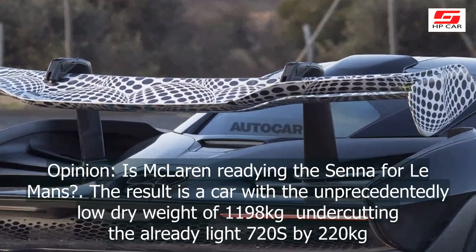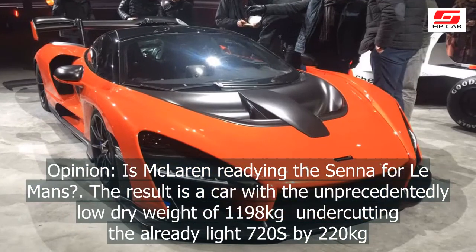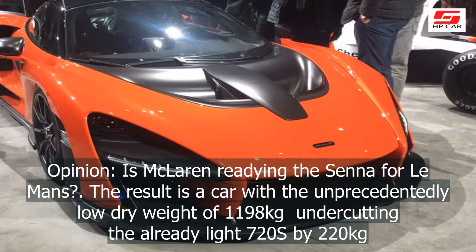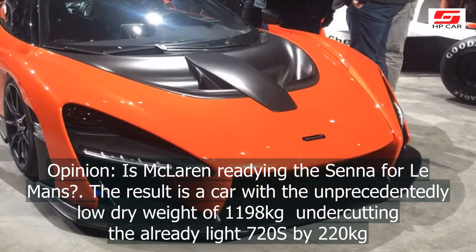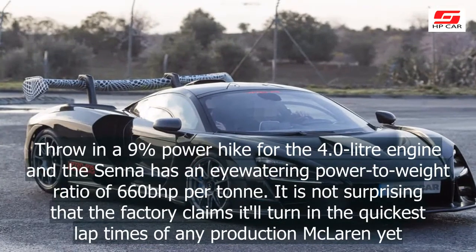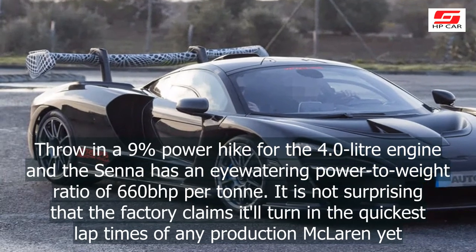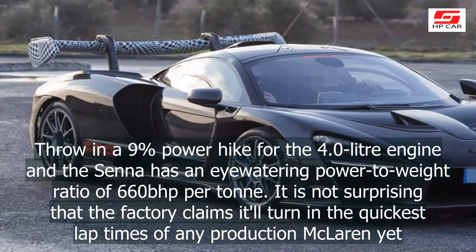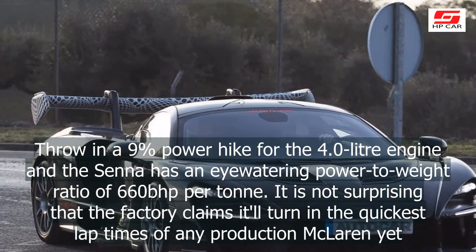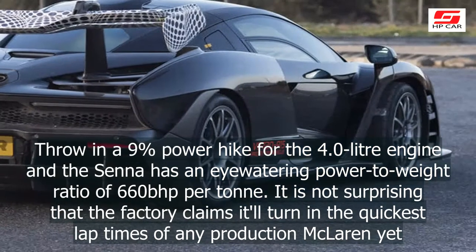Opinion: is McLaren readying the Senna for Le Mans? The result is a car with the unprecedentedly low dry weight of 1,198 kilograms, undercutting the already light 720S by 220 kilograms. Throw in a 9% power hike for the 4.0-liter engine, and the Senna has an eye-watering power-to-weight ratio of 660 bhp per tonne. It is not surprising that the factory claims it'll turn in the quickest lap times of any production McLaren yet.